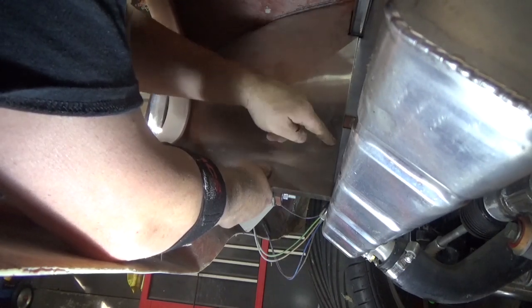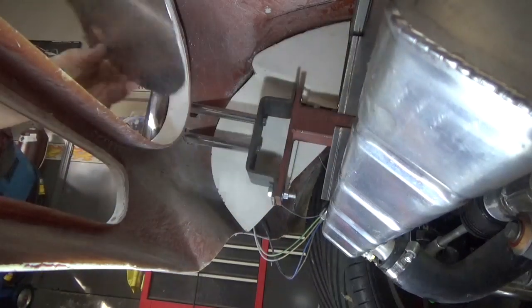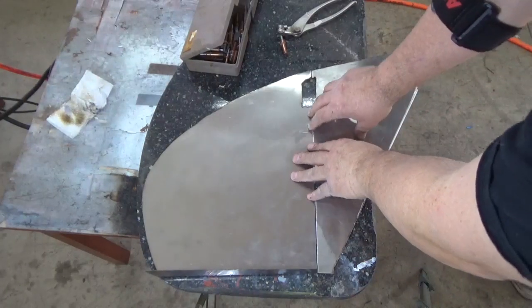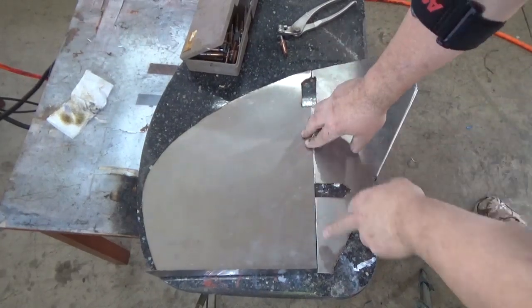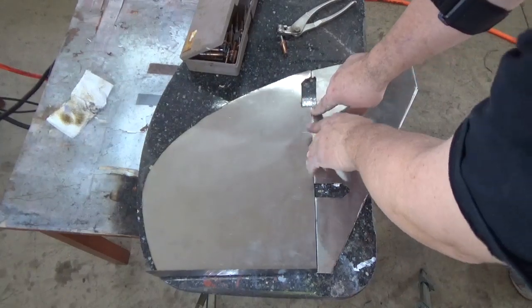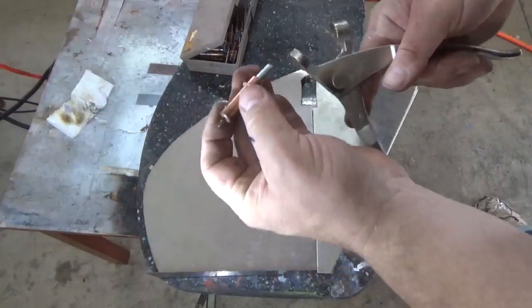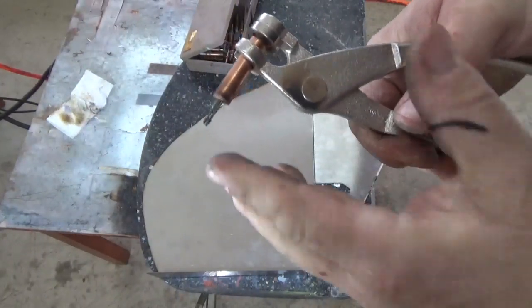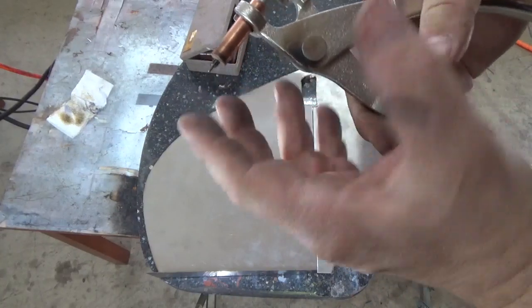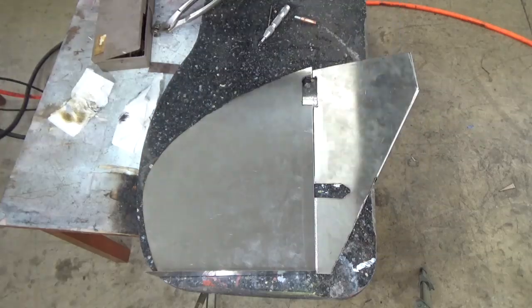Put some Clecos, drill some holes for some Cleco pins to hold this in place. So here's what the completed panel assembly looks like. And what I'm going to do here is drill some holes so when I put it back in, I can hold it in place with Cleco pins. A Cleco pin is nothing more than a pin that simulates a rivet. It goes in the hole, this expands, and when you let go, it pulls back and holds the sheet metal together. So I'll just drill some holes for that.